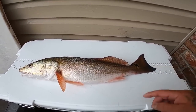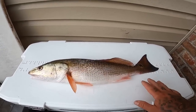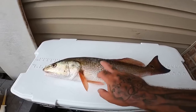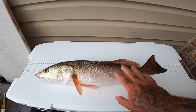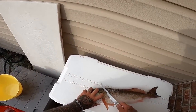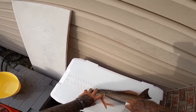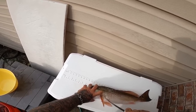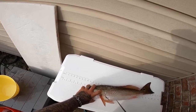Really pretty fish. So I'm going to go ahead and show you guys how to rip the sides off this fish. And we're going to do redfish on the half shell, which what that means is we're going to leave the scales and skin on. We're just going to rip the sides off. All right, y'all. What we're going to do is we're just making an incision right behind the head. Redfish are very tough fish, as you can tell. Their scales are unbelievable.